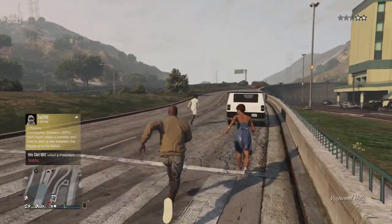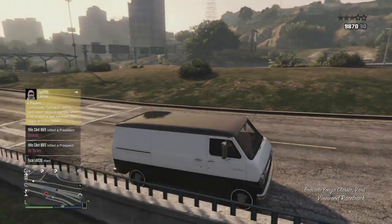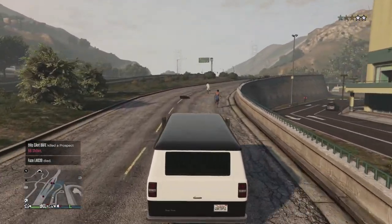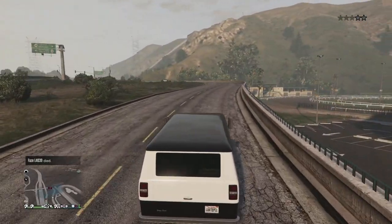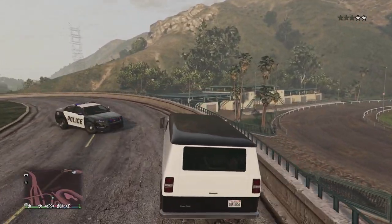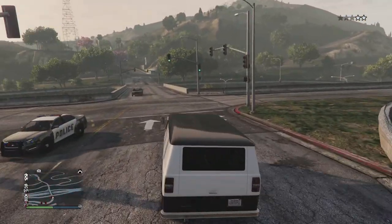There's our van. Let's go before cops show up. We're getting out of here. Oh, the Youga. I wonder if it has that same horn. No, it does not. Oh, it is slow. No, no, no, they don't know it's me. They don't know it's me yet. He does, okay, yeah. Damn. I don't think I'm gonna be able to get away in this thing.